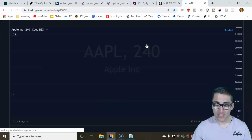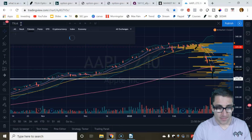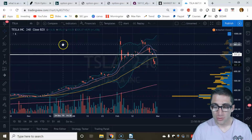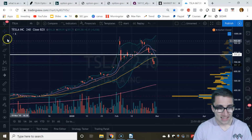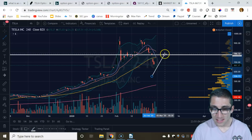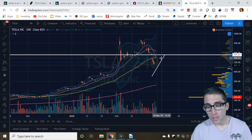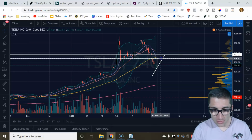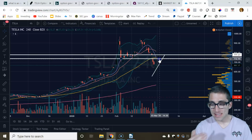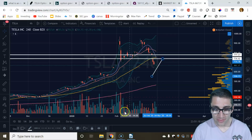And I'm going to show you real in-depth what that looks like. So this is my TradingView setup. I love moving averages. I love volume profiles. I love Bollinger Bands. And here is Tesla. And I'll just do some technical analysis. That's some support we're getting on that trend line. What I'm hoping for is a move to this right before the gap fill happens. So this is going to be $732. So that is my ideal target for Tesla.